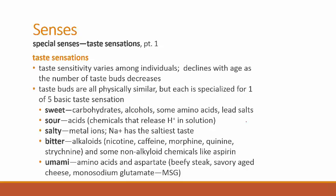So, I never, ever liked Brussels sprouts as a child. They've got that real cabbagey kind of bitter flavor. But now that I'm an adult, I love those dang things. They're so tasty. And so it is probably because of the reduced sensitivity that I experience with my taste sensations. So taste buds are all physically very similar, but they are specialized for one of 5 basic taste sensations.